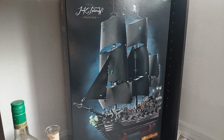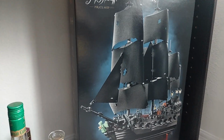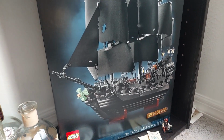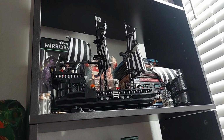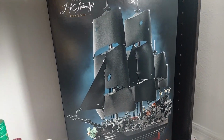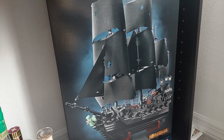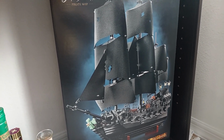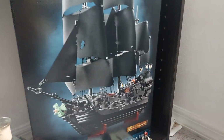I didn't open it and build it at the time, because I knew I was going to be moving. So I've left it in the beautiful box to build once we get moved, because that one I can disassemble and pack up and move with ease, but if it was built, it would be impossible to move. I would not want to risk destroying it. So thankfully I was smart enough for once to not build it and have it ready to move.